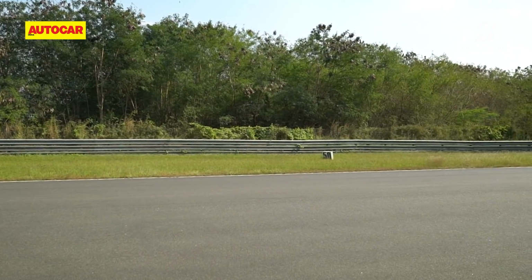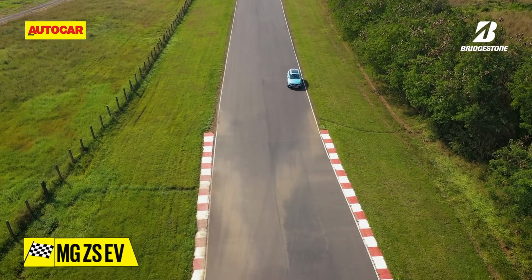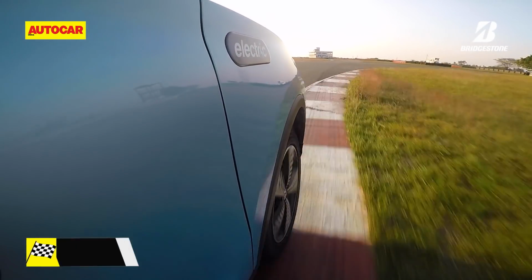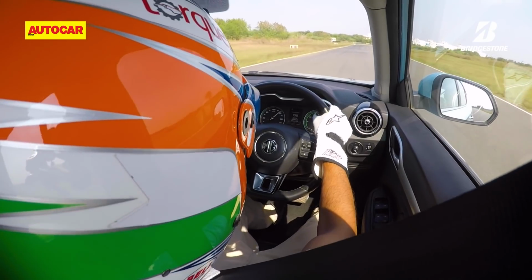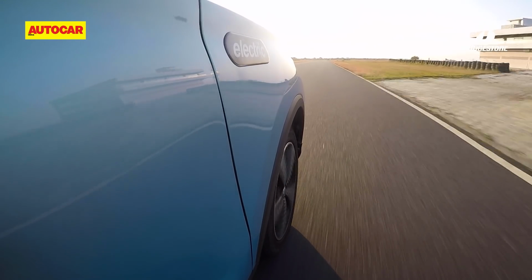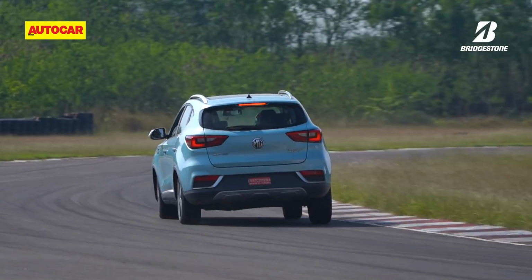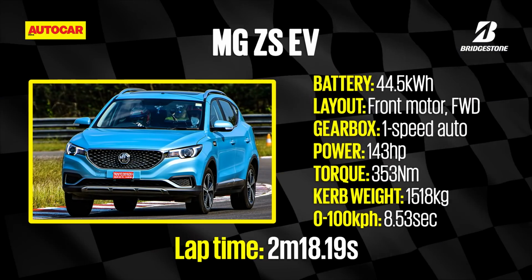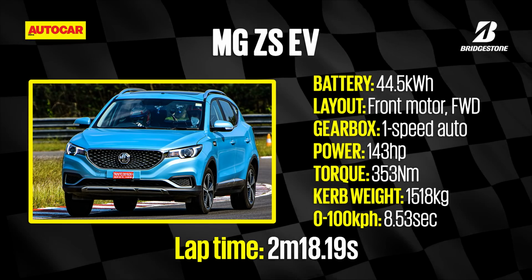Next up, the other EV of the day, the MG ZS EV. And though it has way more torque than the Nexon and no 120 kph limiter, it only beat it by half a second. That's because while it obliterated the straights, it was simply too soft in the corners, posting a time of 2 minutes 18.19 seconds.